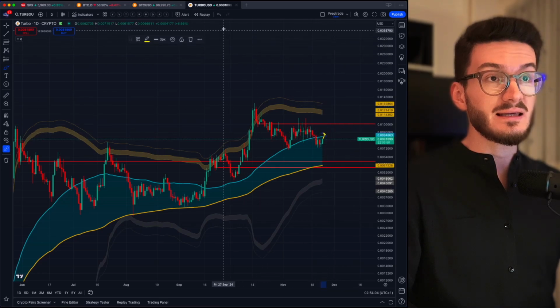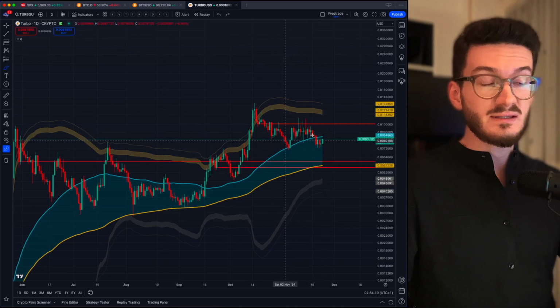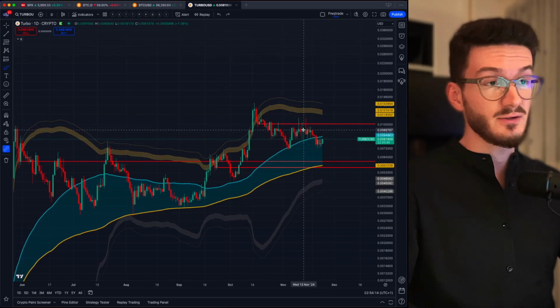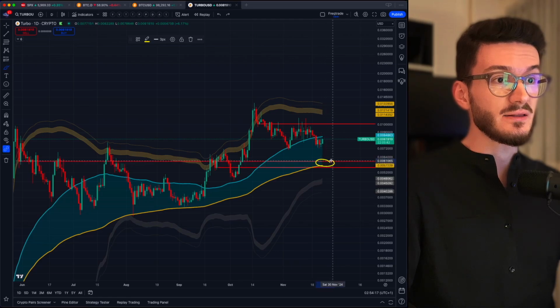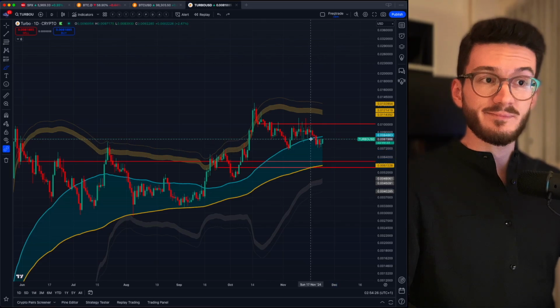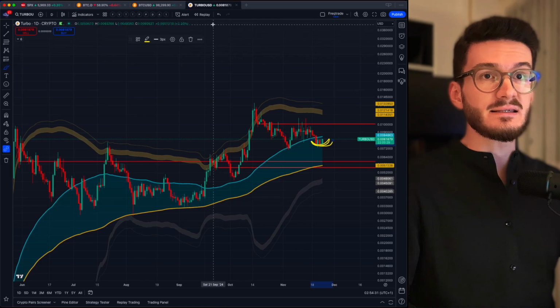So in this case, we might pump higher earlier than suggested, because most of the time when we break this blue moving average, as I told in prior videos, we actually visit the golden moving average here, which also coincides with this important support zone. But as I've just said, looks great as of now. Let's see how this develops.